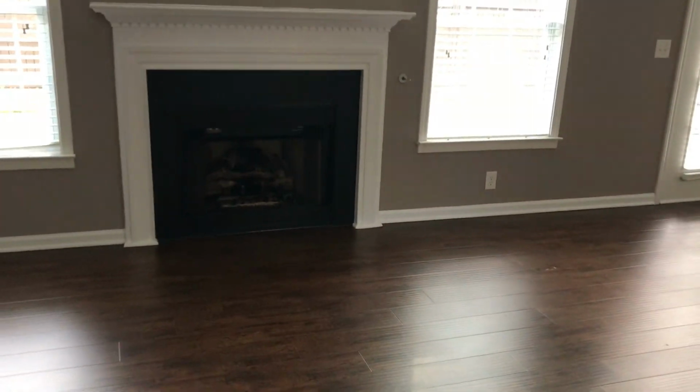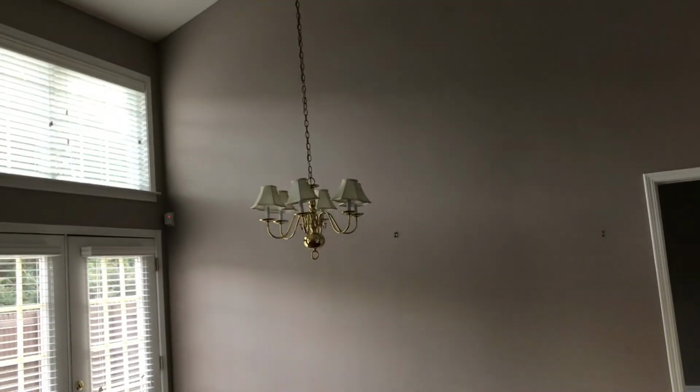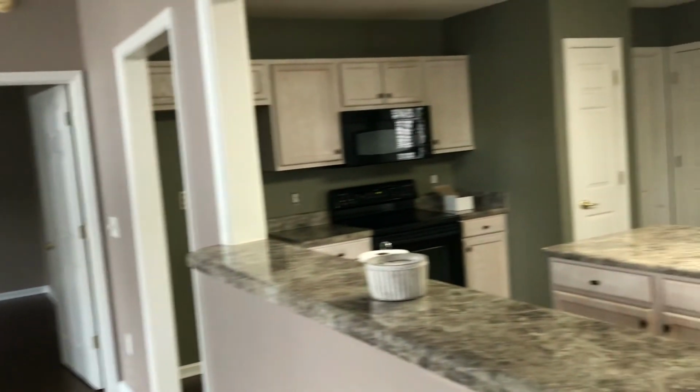But here's my living room with the fireplace, windows, and then going out to the dining area here. Again, very high ceilings, and then going back into the kitchen.